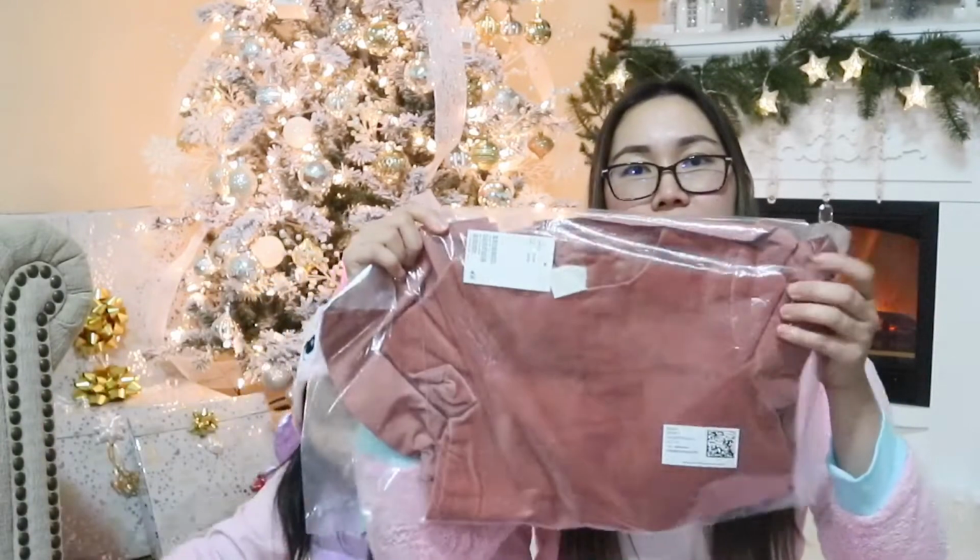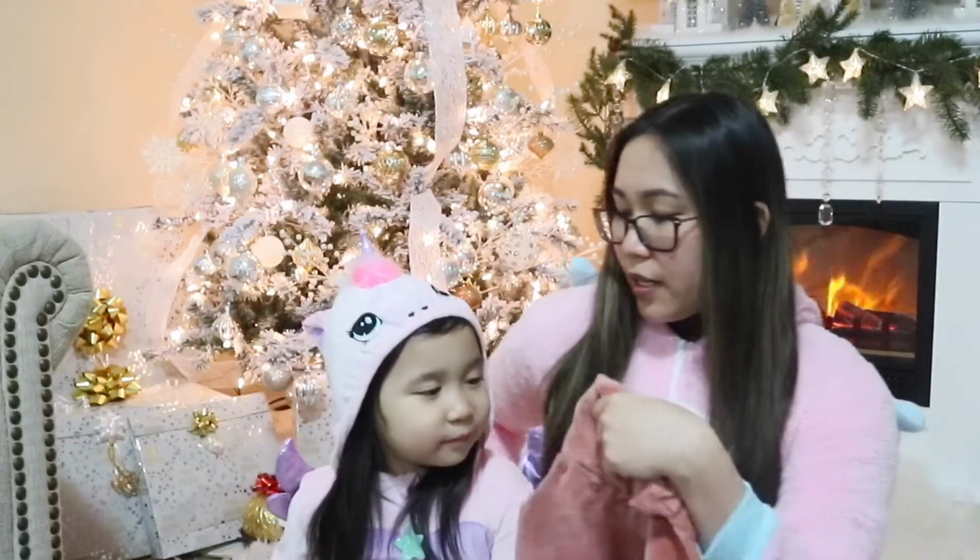Actually, isa lang yung sa akin dito. So, hulihin ko na. Next naman is another clothes for Kaleigh. It's a velvet dress, dark dusty rose. Kinuha kong size ay 2 to 3 years. So, it looks good. Let's see, anak. Can you stand up?